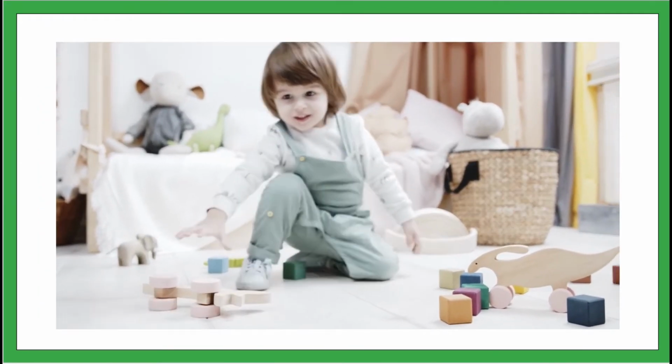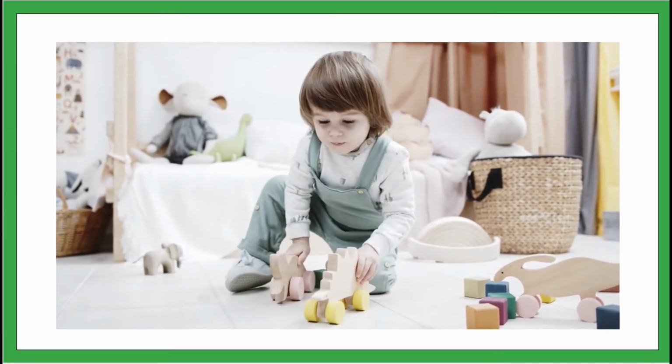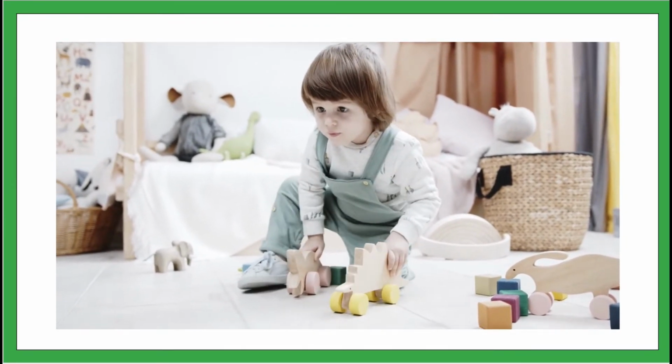I recommend keeping toys in their bedrooms. That way they have access to what they need easily, and you can have some grown-up space at the end of the day.